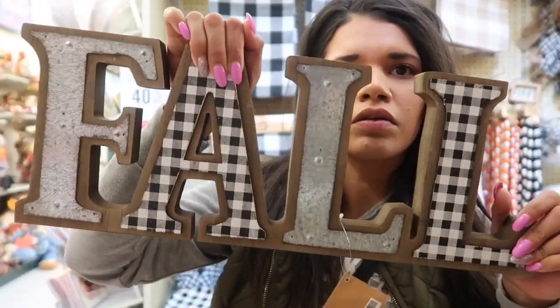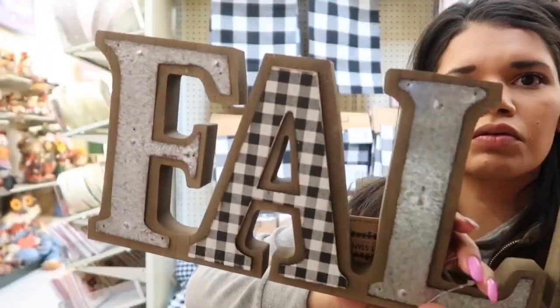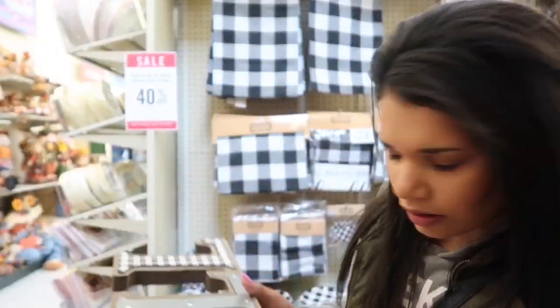So cute, so cute, right? It's $19.99, so it would be like a little over $10. I think that's really cute. The only thing is, I don't want gingham everywhere. And if you ever get sick of the gingham thing, you have to get rid of this, you know what I mean? Or you could repaint it, I guess.